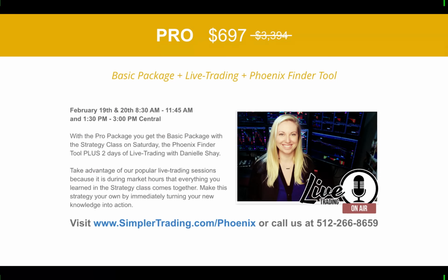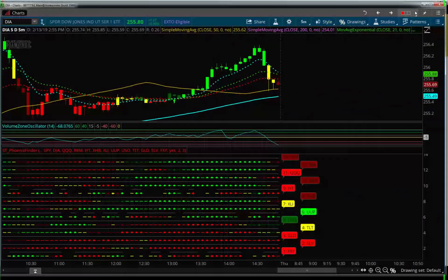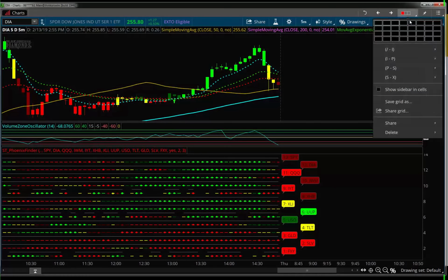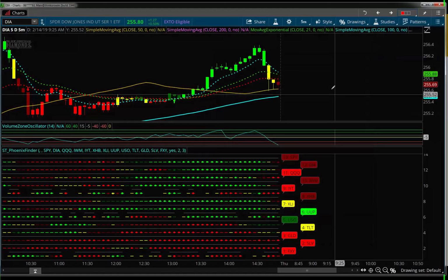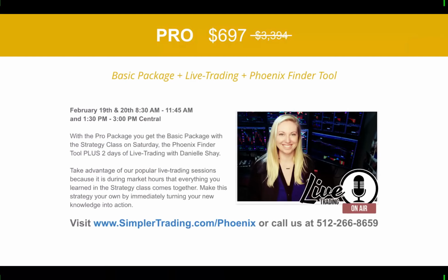For the Phoenix Finder, the stocks I'm interested in can be swapped in or swapped out, and new lists can be made, right? Yes, that's absolutely correct. It's a great question. Overall, what I have done for the class is I've made a variety of different lists. If I go into my different grids, I have the Phoenix Finder Big Picture, the Phoenix Finder Cloud Kings, the Grandma Loves It list, the Semi list, the communications list, the financial list. I've built them all out and I'm giving them to you with the class. But at the same time, you can personalize it and make it your own. If you want to make a cybersecurity list or whatever it is, you can make that.